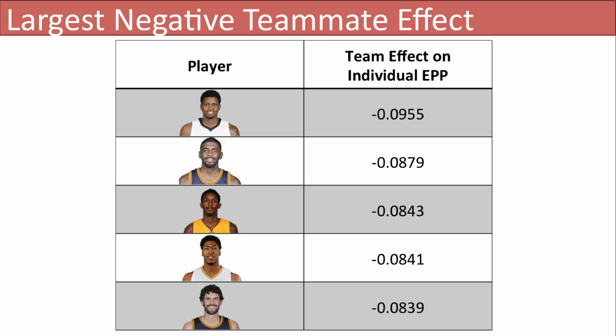And then we have these other players that were hurt the most by the team that they were on last year. What this is saying is that the model predicts that Rudy Gay, if he didn't play with DeMarcus Cousins, would have taken a lot more shots. And it's no surprise to see Kyrie Irving and Kevin Love on this list, given that they have to compete with each other for touches and compete with LeBron for touches as well.